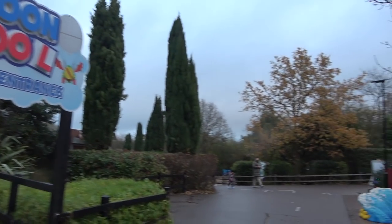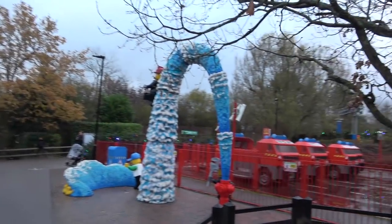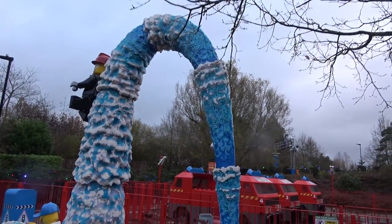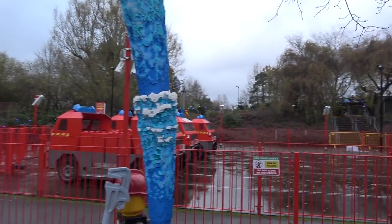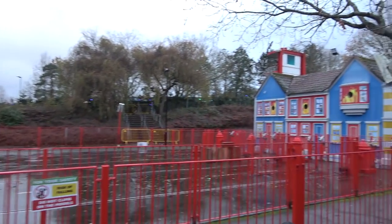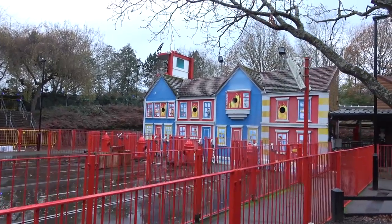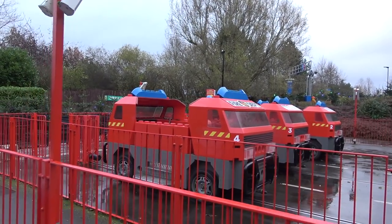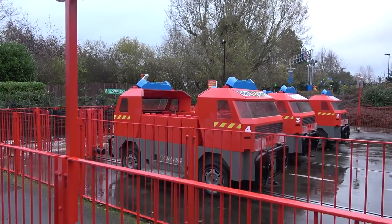I mean, there's still over 2 hours to go until close, but yeah, it's just so quiet. I think it's just that cold, and especially if you've got kids, they don't want to be out in the freezing cold, do they? You've got the Fire Academy down here that's closed over Christmas because, of course, you are shooting water out. And yeah, let's face it, you've got to put a lot of energy and effort into that. I've only ever been on it once here, I think.